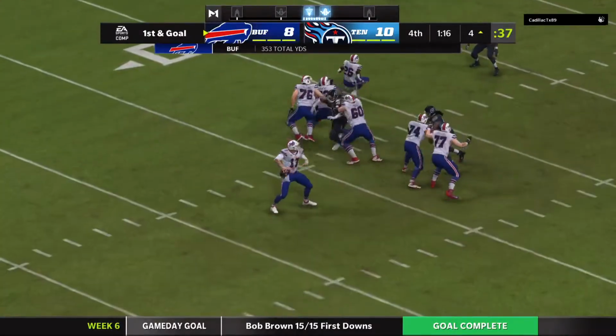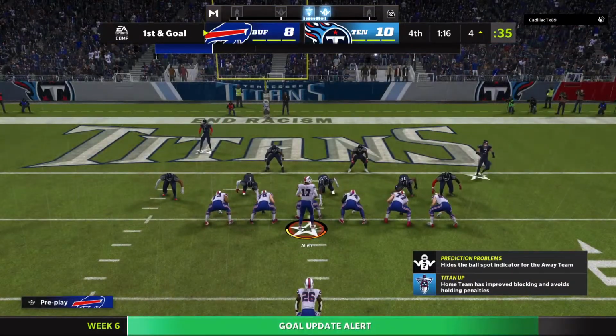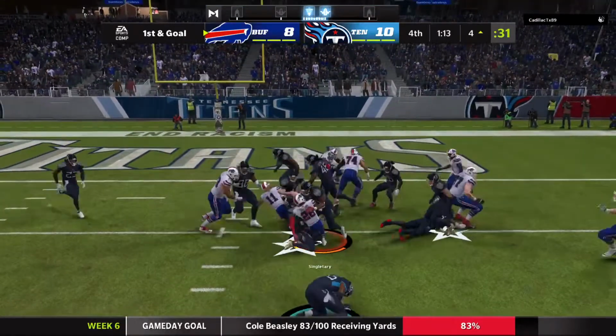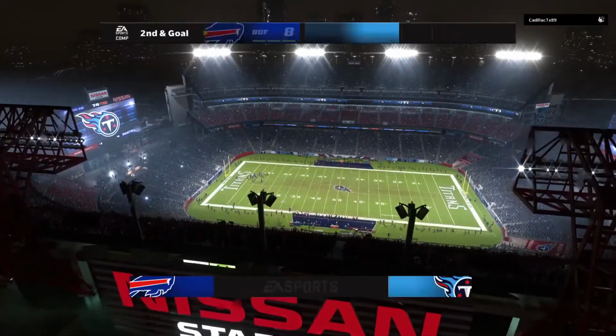I know it was a completion, but probably not the best decision to throw the ball to the middle of the field here. No timeouts. Give a ton of credit to him for making the catch and finding a way to get to the sideline and get out of bounds. And he'll go backwards, losing yardage to the 5.